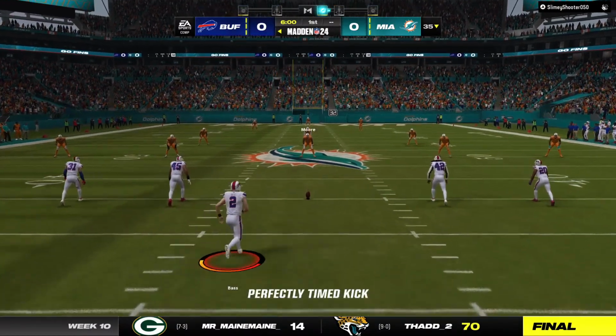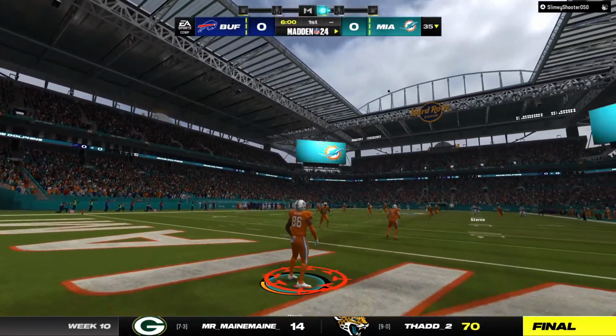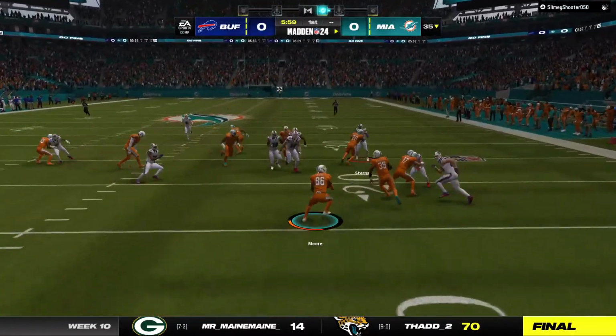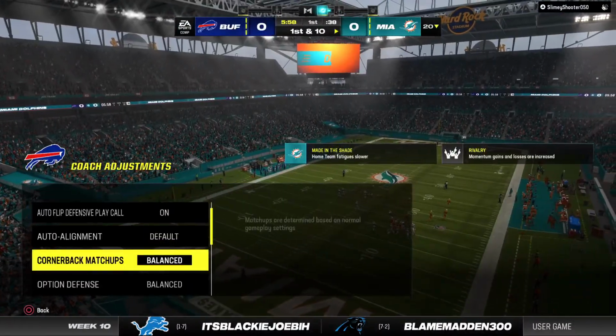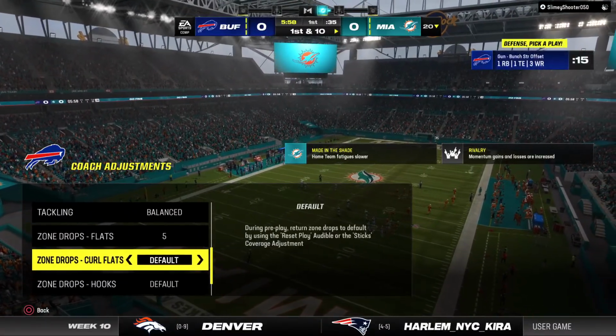The shadow's starting to get a bit longer. Week 10 of the NFL season is here, and we're underway on EA Sports. This will be brought out from the middle of the end zone. And the decision to come out of the end zone is going to cost him 5 yards as he's taken down right at the 20. At their own 20-yard line.